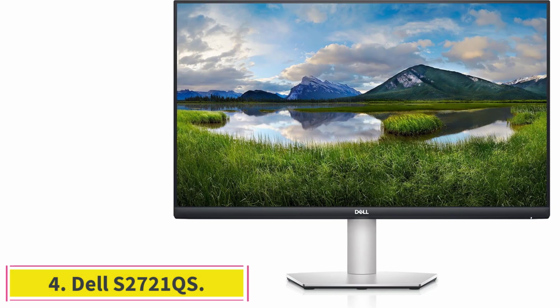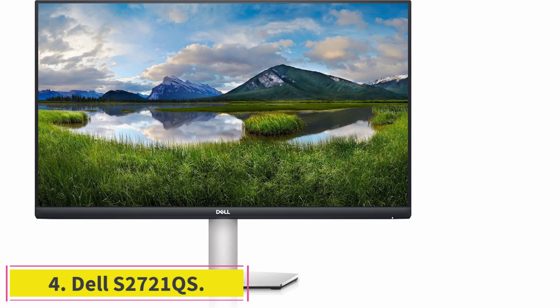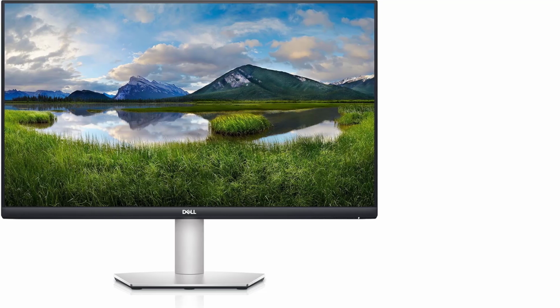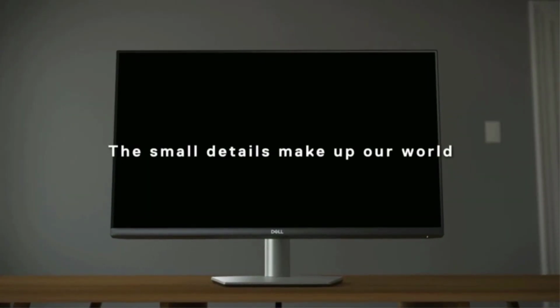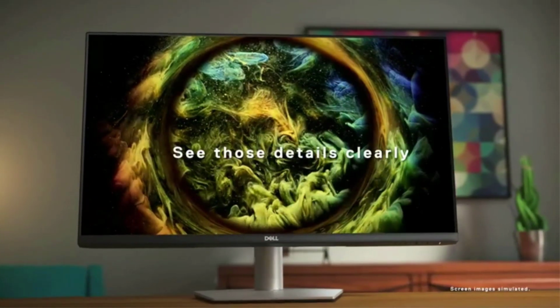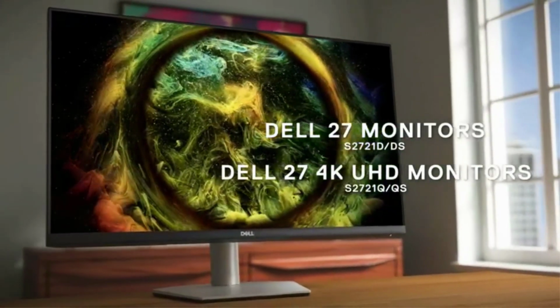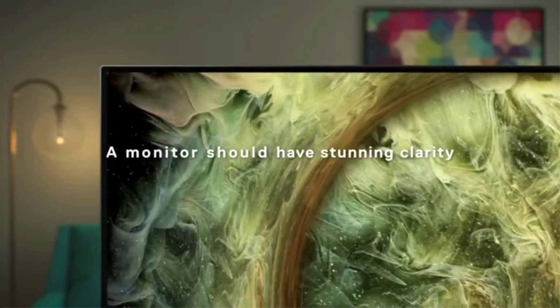At number 4. Dell S2721QS. If you're looking for the best monitor for work and are on a budget, you can choose from plenty of great options. The Dell S2721QS is one of those options that offer great value, as it performs similarly to the higher-end Dell S2722QC, but it has fewer features.